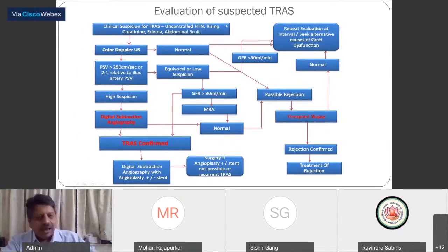How to evaluate a patient who has a transplant renal artery stenosis? If there is suspicion, hypertension rising, or an edema and abdominal bruit, you can get a Doppler ultrasound. If the peak velocity is more than 250, and the ratio between the aortic and the iliac is more than 2:1, and there's a high suspicion, then we need to do a digital subtraction angiography or a CT angiography to confirm it. And digital subtraction angiography may be good in that simultaneously you will be able to treat.